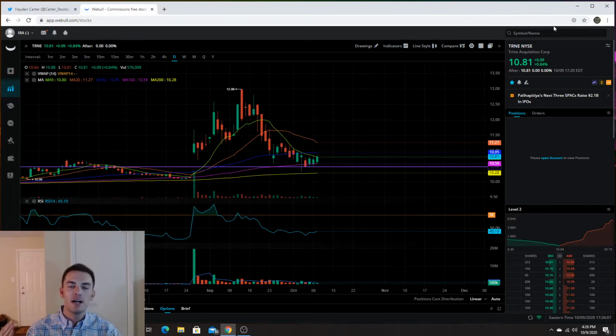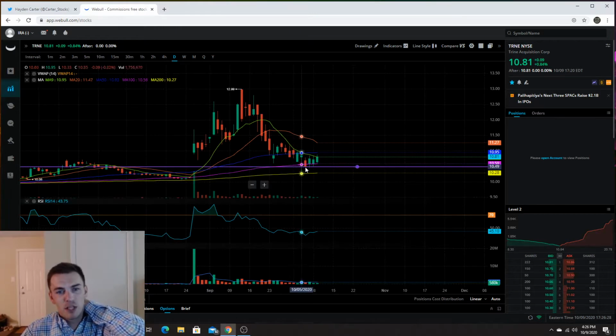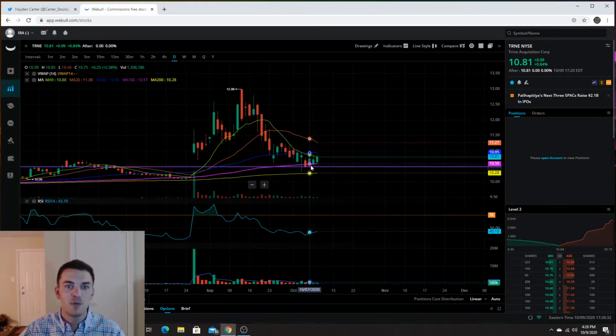TRNE: in last week's video, I think it was Friday, possibly Thursday, I talked about adding this at 10.80 and under. Just seemed good, possibly 10.76. I can't remember off the top of my head. But this past weekend, I went through this purple line here. Basically, it was a support area that I really wanted to ultimately hold, and that actually held true this week.